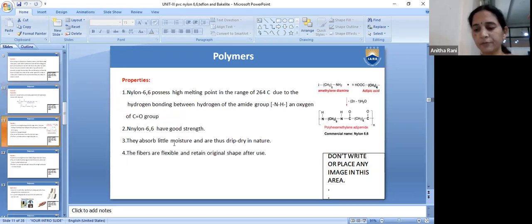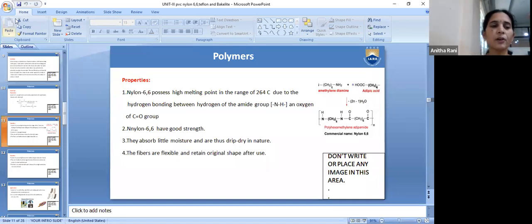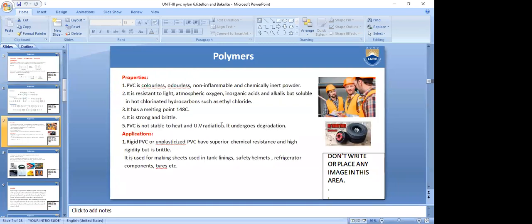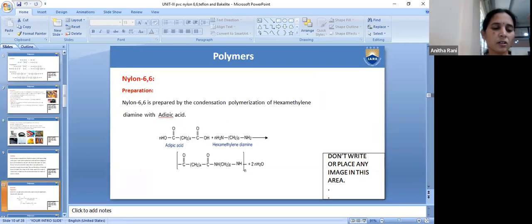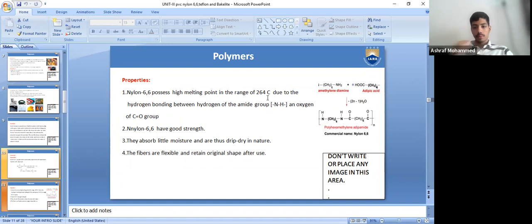Now the properties. Nylon 6,6 possesses a high melting point. What is the melting point of PVC? Students, on your video. Hello? What is the melting point of PVC? 148. What is the melting point of nylon 6,6? 264. The melting point of polyvinyl chloride is 148. The melting point of nylon 6,6 is 264 degrees centigrade.